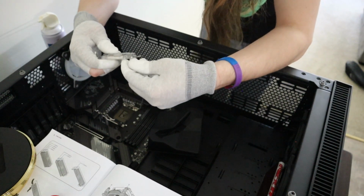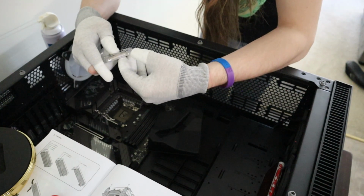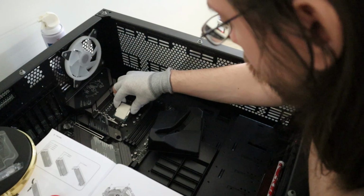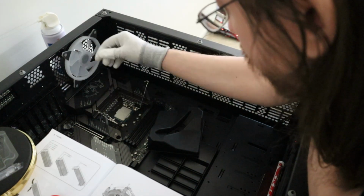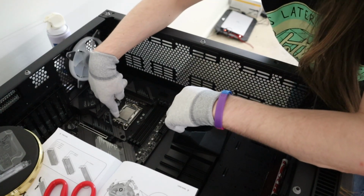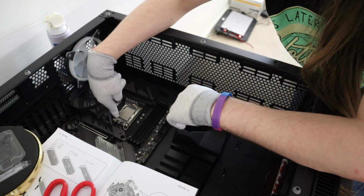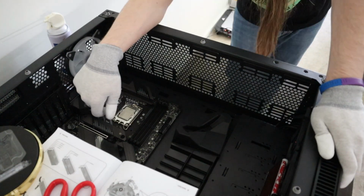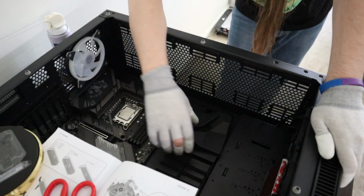And I would absolutely be the one that puts it in the wrong way. Actually, no. I would have looked it up first. So into those notches. There it is. It's set. Yeah, that's in right. There also is a little arrow that I didn't realize that tells you where it needs to go. So I did put it in right. We're good. Next, cooling. Okay, cool.